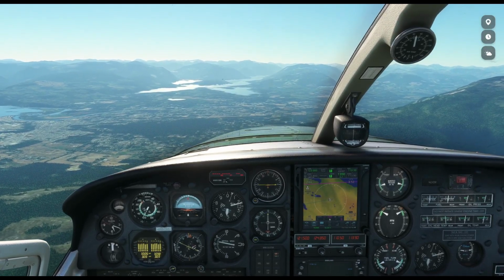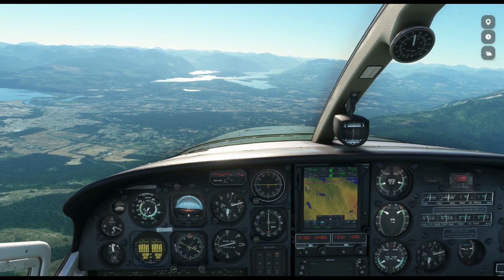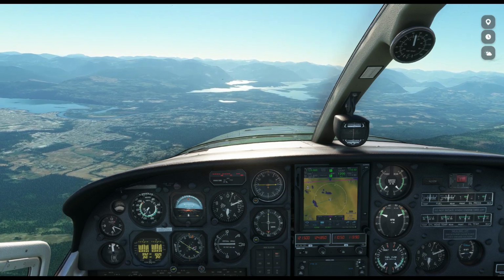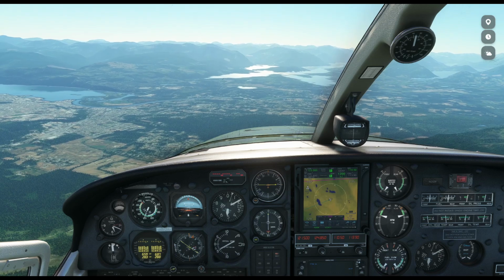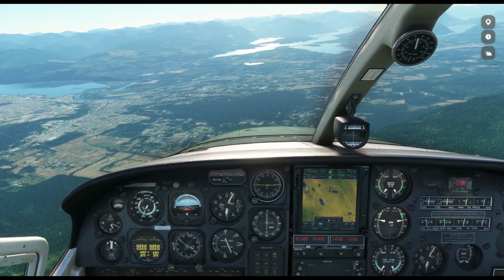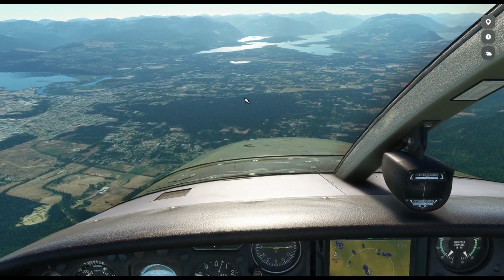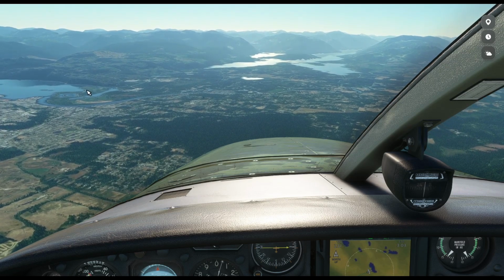Okay, so we should be on the lookout for Alberni Regional Airport. Alberni Valley, as it's called. Let's lose some altitude, we're way too high. Way too high. That's okay. So let's start looking for that airport. It should be out. Let's see. There's Sprout Lake.